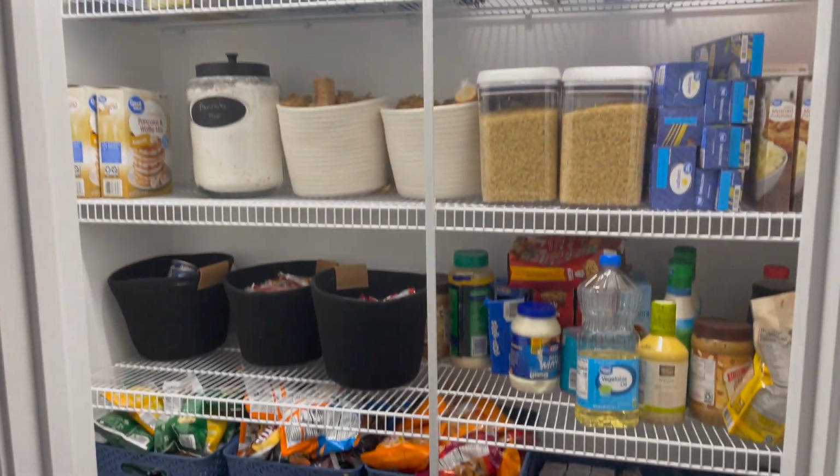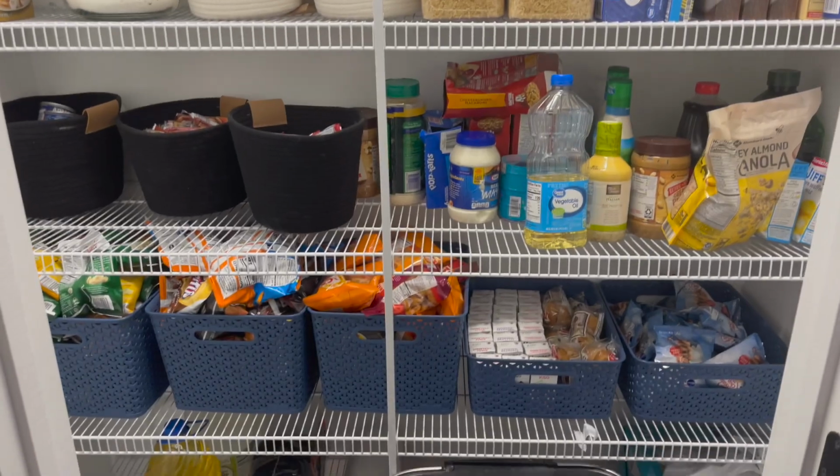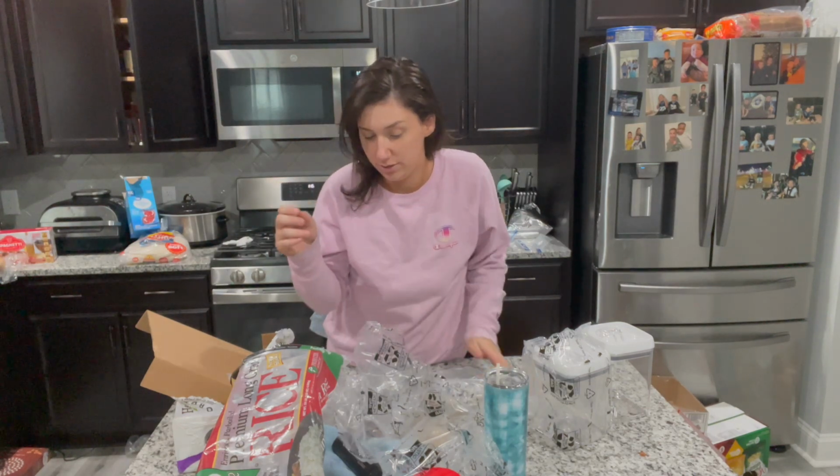This is how it turned out, and I am absolutely obsessed. It's not perfect, but it is functional and it'll work, and that's what matters. So, all right, guys, I am done for now. I'm tired. Brandon's gonna clean up this mess, and I'm gonna go take a nap or something. Probably not take a nap, but just sit down and relax because I've been doing this for like 2.5 hours.